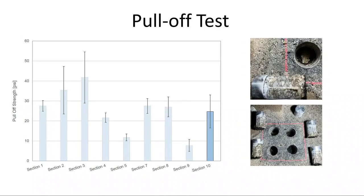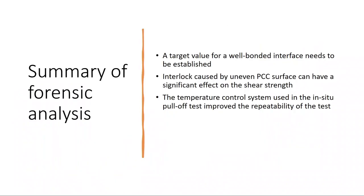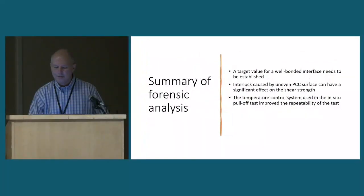And this one was about half and half. So some of these I would say are good results, and some is like, well, I don't know if that's really a valid result. But it is valid from the standpoint if there's no bond, then there's no bond. So a summary of the first forensic analysis: we would like to develop a target for the well-bonded surface. We do know that the interlock can have significant effects that are positive.